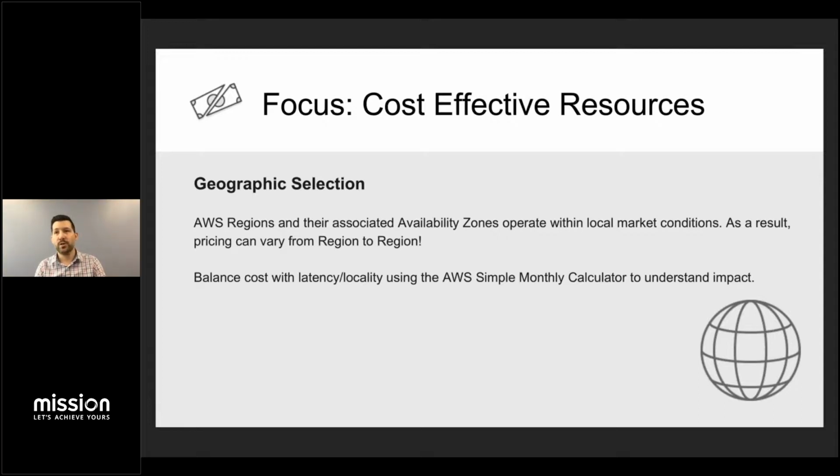And as you're going through and balancing, okay, I have a global reach, but maybe I don't necessarily need to have my full infrastructure in this most expensive region in the world. You can be a little bit more cost optimized, a little bit more cost effective. And AWS has a tool called the Simple Monthly Calculator. It is simple, but it does give you the ability to actually compare and contrast what running specific workloads would look like in different regions. So you can make educated decisions. So that's really geographic selection.